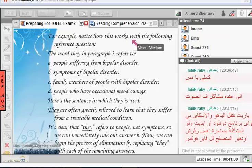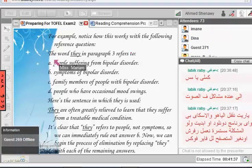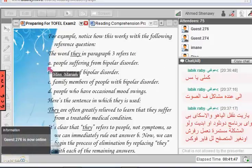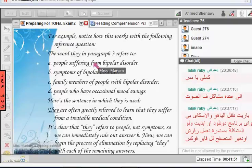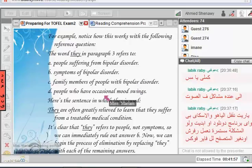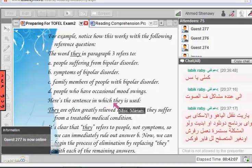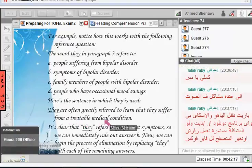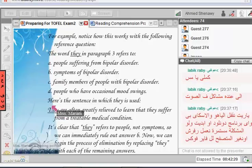For example, notice how all this works with the following reference question. Look, this is an example: the word "they" in paragraph 3 refers to which choice. So here is the sentence in which "they" is used. "They are often greatly relieved to learn that they suffer from a treatable medical condition."